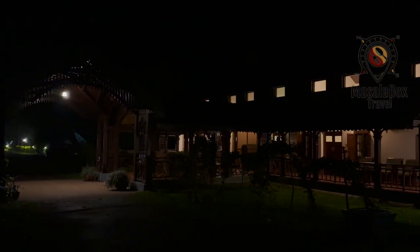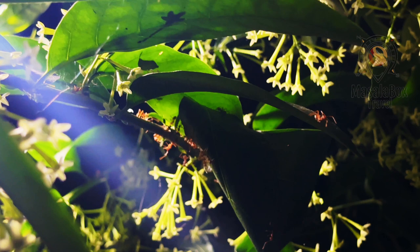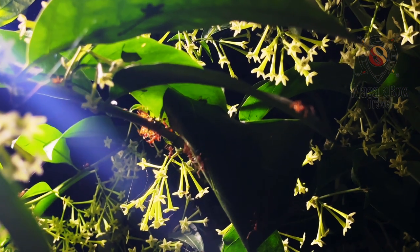Night has a totally different vibe at Kabini. In spite of having so many rooms, cottages, tents, you wouldn't see so much noise or so many people walking around. So I decided to walk around the property at night, and it was beautiful. There was so much life in spite of it being night.